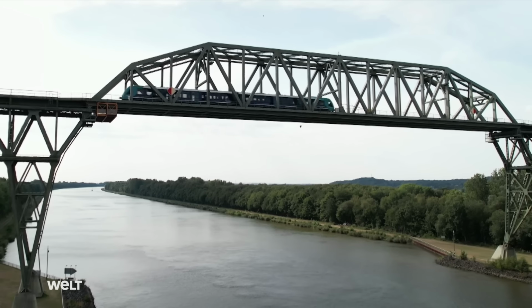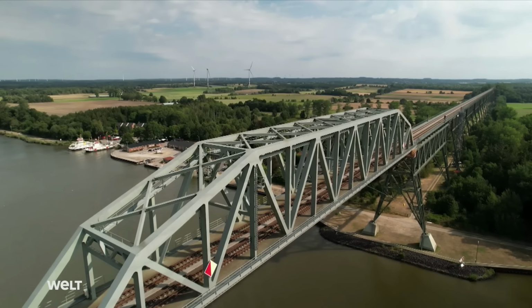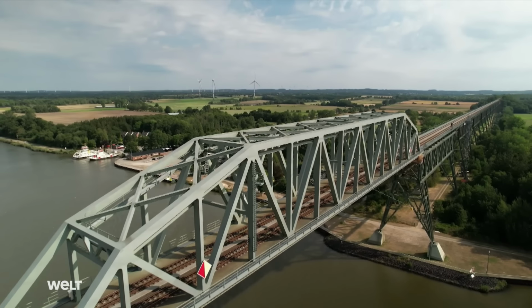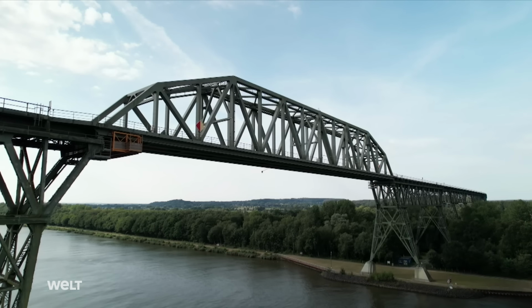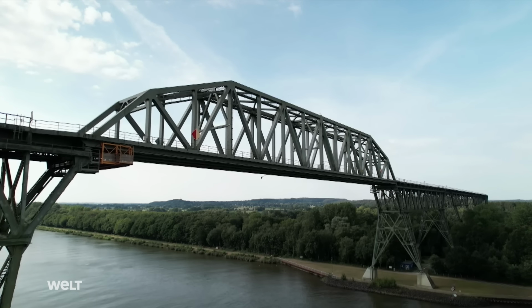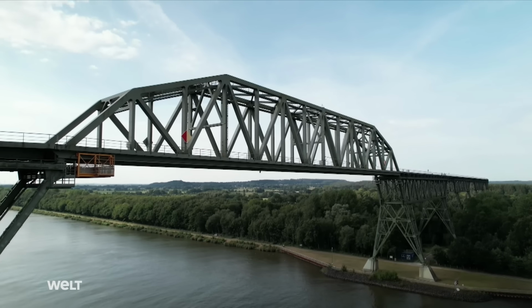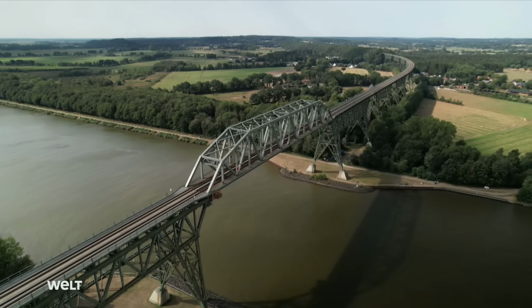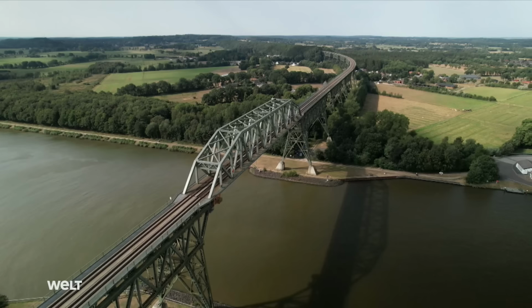Another impressive steel construction, the Hochdonn Viaduct. It lies on the route of the Marschbahn, a mainline railroad in Schleswig-Holstein. With a total length of around 2,200 meters, it's Germany's 4th longest railroad bridge. In the region of 5 million rivets and over 14,000 tons of steel were used in its construction. The span over the canal is 143 meters long.